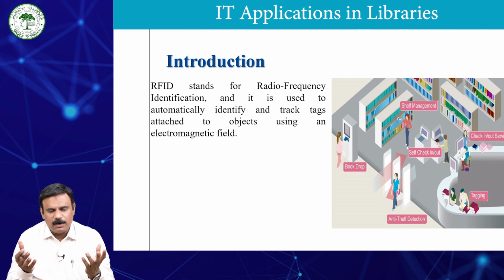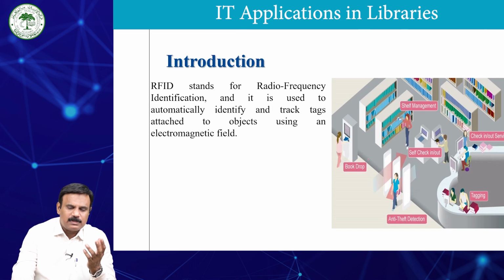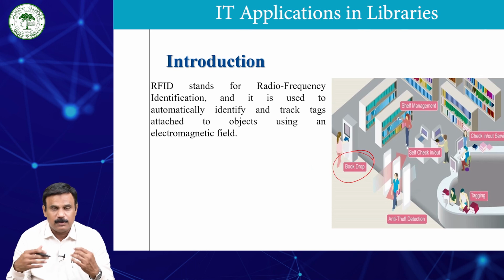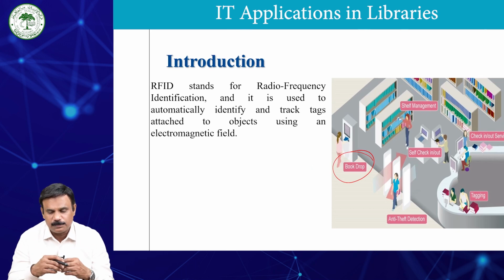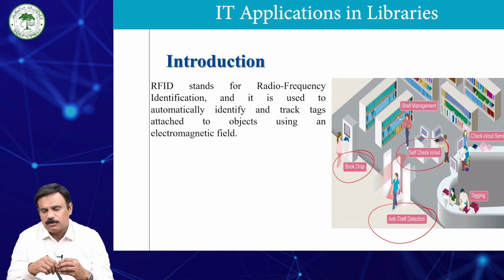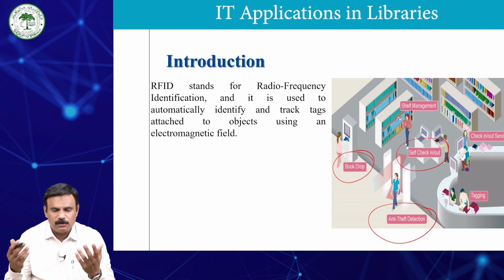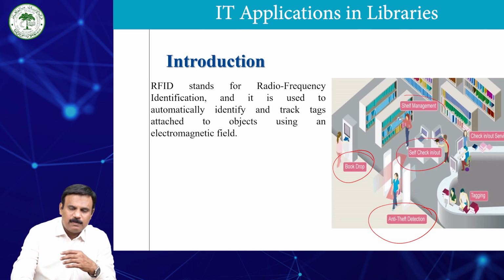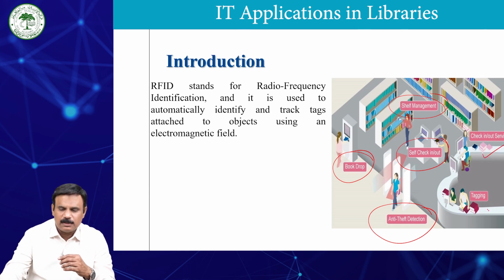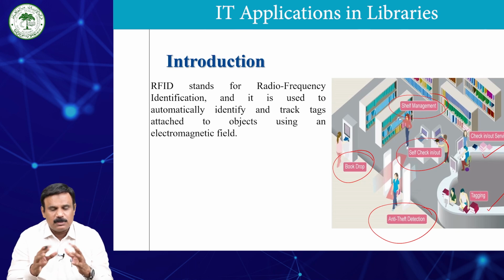In your RFID system, you will have facilities like a book drop where you can drop your book. Automatically, your book will be returned or discharged. There is also an anti-theft detection gate. Self check-in and check-out are possible. You can issue your book yourself, and shelf management is possible with RFID. Checkout services are available, and here the tagging process is going on. So these are the activities you will find in the RFID system.